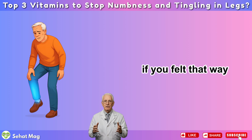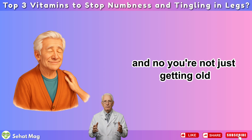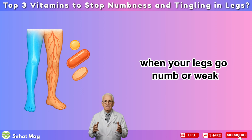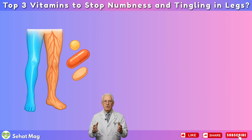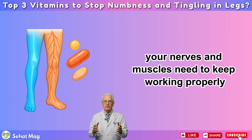If you felt that way, I want you to know you're not alone. And no, you're not just getting old. You're in the right place. When your legs go numb or weak, it's often a sign your body is missing something important. Not medicine, not treatment, just simple vitamins. Your nerves and muscles need them to keep working properly.